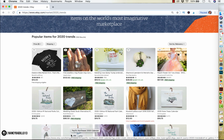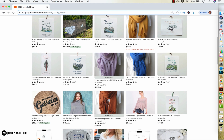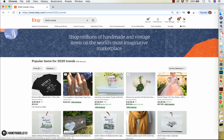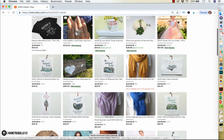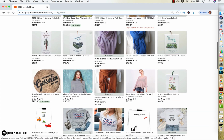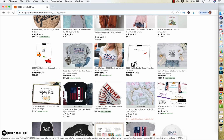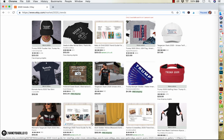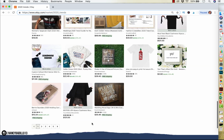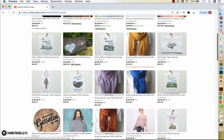You can always be checking it periodically and they'll start adding additional stuff as well. But I just wanted to give you an idea of what you could start doing for 2020. Maybe you're thinking of opening a new Etsy shop, or maybe you want to get an idea of what you could do to improve your own Etsy shop. So looking at these things will help you get new ideas, get new inspirations. I'm not saying to copy other people, but to get new inspirations and kind of see what's trending for 2020.